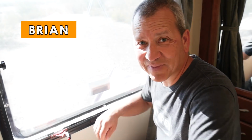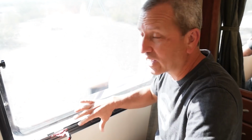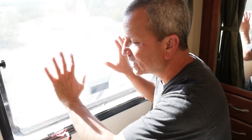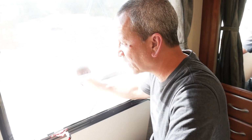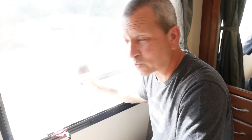Now for many years we just kept this window closed. We used to have a valance here and blinds, and we always had this window covered up with something because it's an emergency exit. But as soon as you open it, you can just feel that rush of air coming in, and we really thought that would be a good thing to have and actually use this as a window.